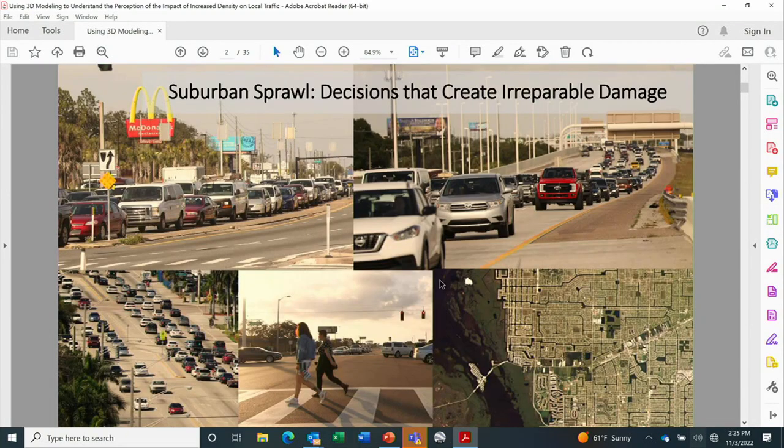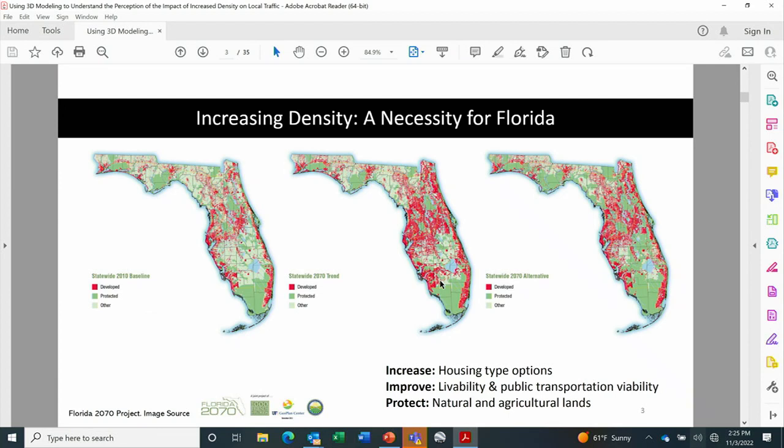So I started this research just thinking about sprawl at first and all the many problems that it causes, whether it be increased traffic, air pollution, noise pollution, just pure car dependency, and how that really negatively shapes our lives. And that's particularly true in Florida.